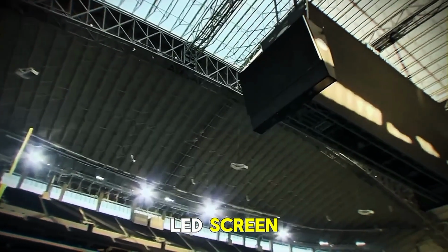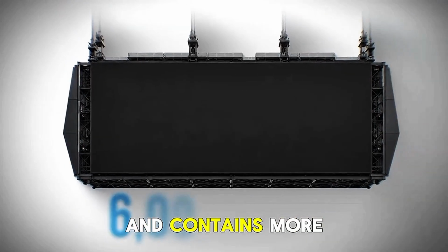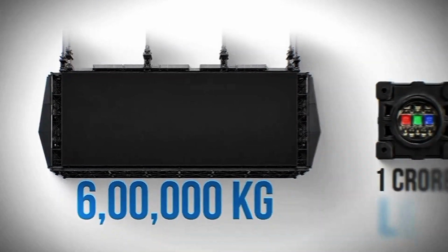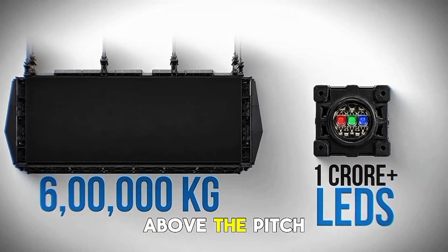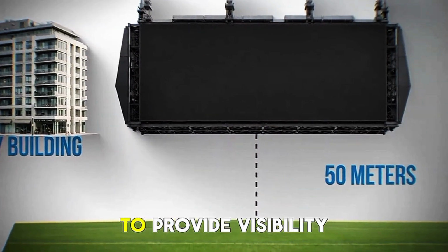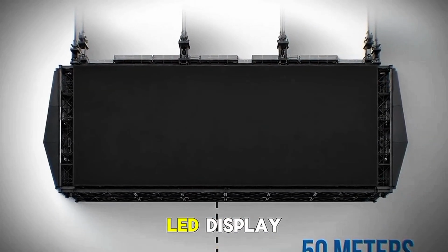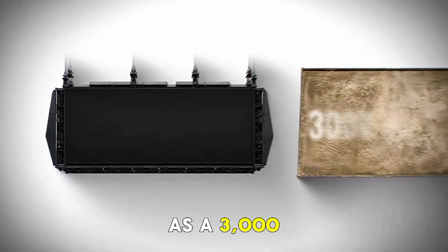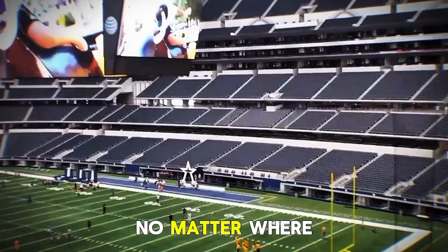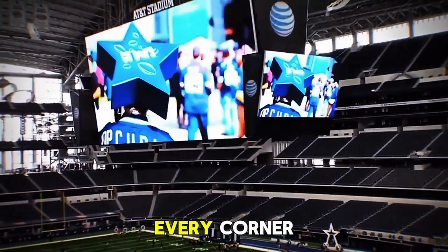LED screen. The screen weighs around 600,000 kilograms and contains more than 10 million LEDs. Suspended 50 meters above the pitch, this screen is as tall as a 10-story building. To provide visibility from every angle, the total surface area of the LED display is as large as a 3,000 square yard plot. No matter where you sit, this stadium's giant screen can be seen clearly from every corner.